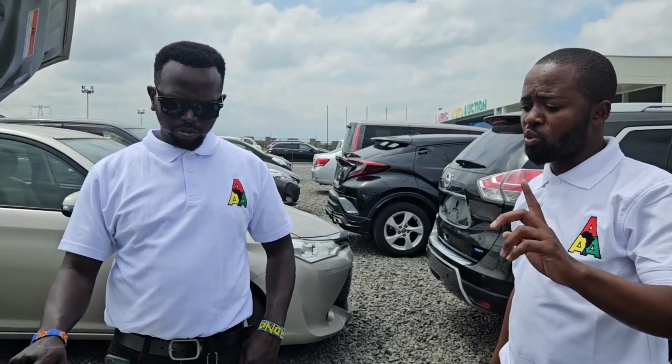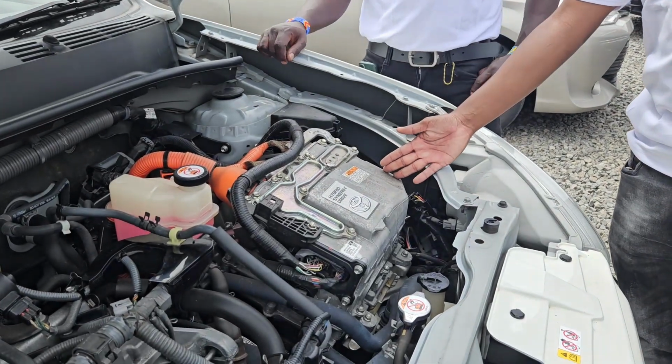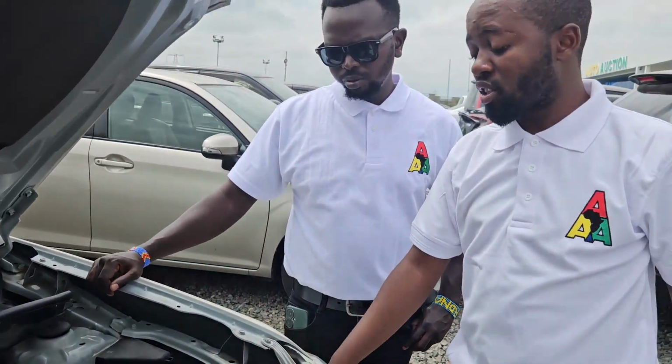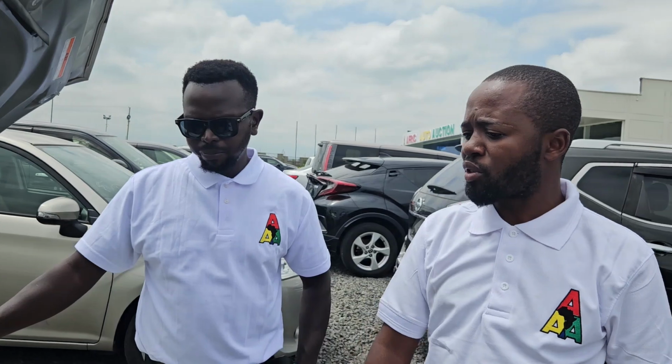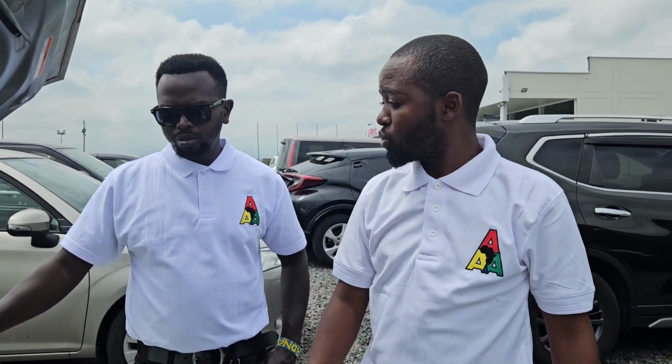Yeah. The good thing we celebrate about Toyota, the hybrid synergy has not disappointed. Yeah. So I can assure you this car can give you a lot of service, even after it has gone to a million kilometers. It's good for you.